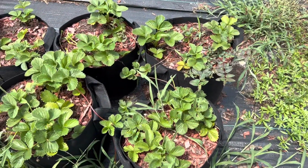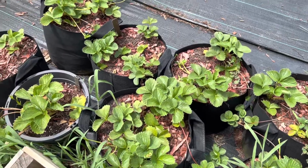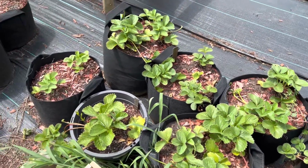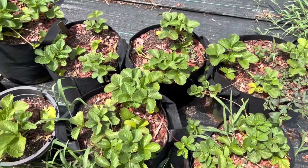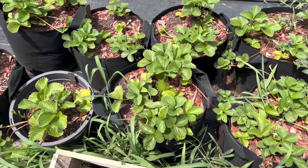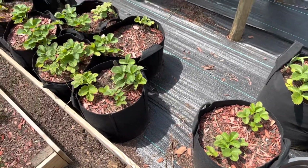And here are the strawberries flourishing a lot bigger. So here are the strawberries, a lot bigger. They are getting flowers and strawberries on them.